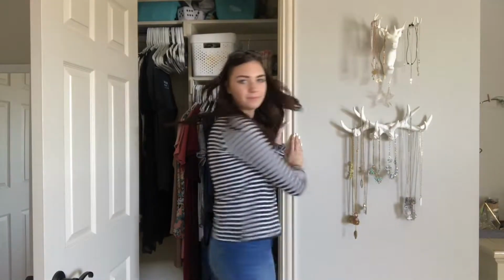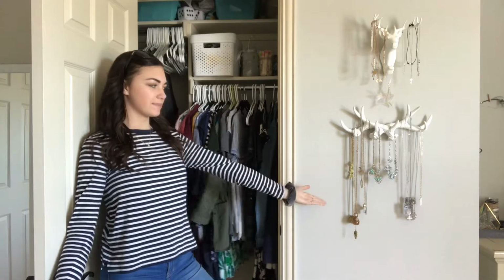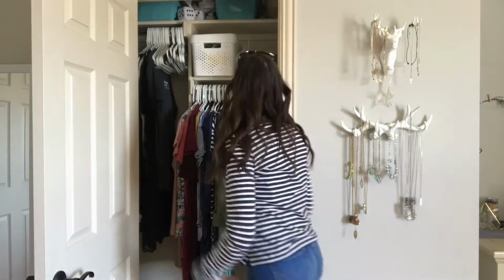Welcome to my closet. These are my clothes, this is my jewelry, and this is my bedroom. Done. I'm gonna clean out my closet. That's what I'm gonna do, okay? All right.